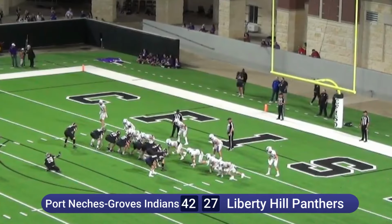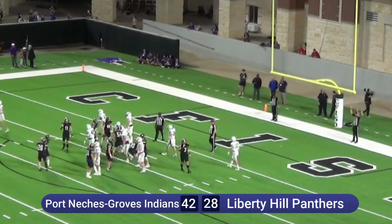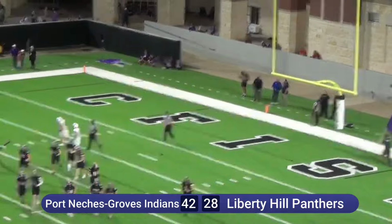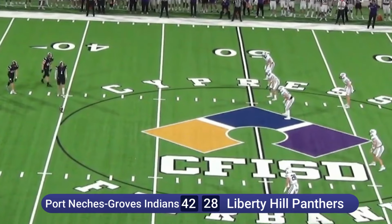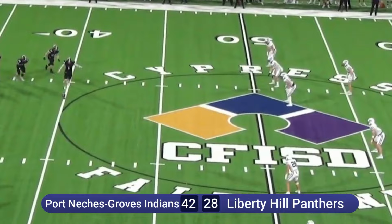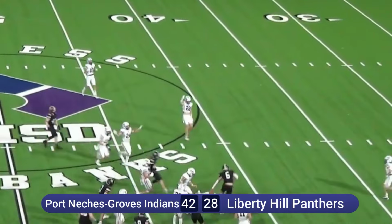And Evans to snap. Evans snap, good. Carter hold, good. Hawkins kick right down the middle. They score another one, PNG leads 42-28. Hawkins on for the onside kick. PNG stacking up this right side. Hawkins kick jumps, caught by Shea Adams.